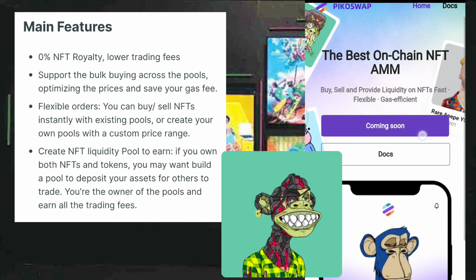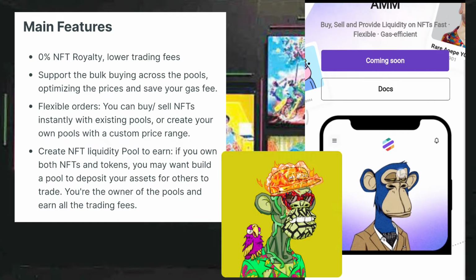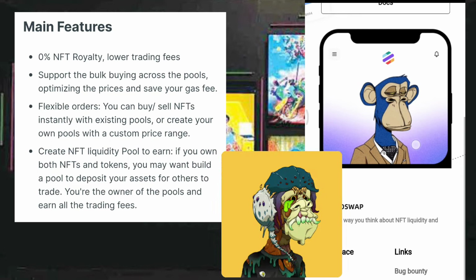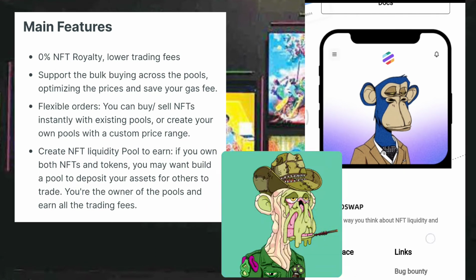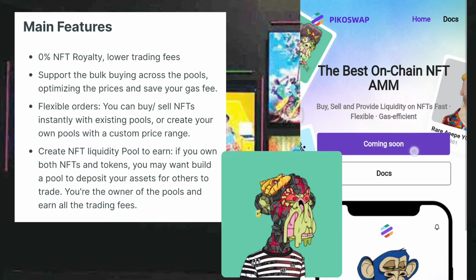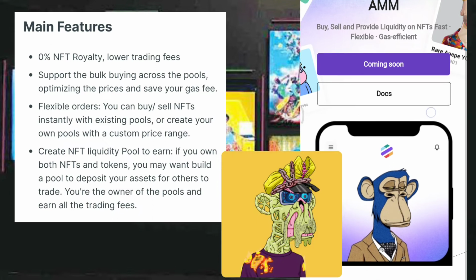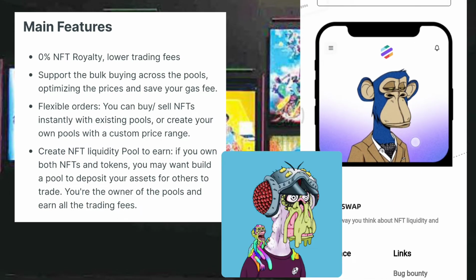The features: zero NFT royalty, lower trading fees, support for buying across the pool, finding the best price and saving your gas fee. Receive orders. You can buy or sell NFTs instantly with exit pool, or create your own pool with a custom price range.